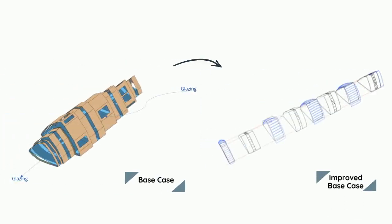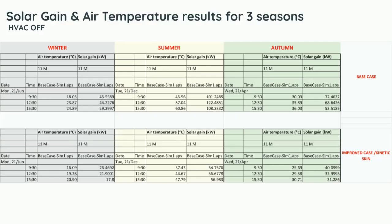For the kinetic skin as an energy-reducing strategy, the first analysis studied is solar gain and air temperature with the HVAC turned off. To verify the results of our findings, our building with its kinetic skin is compared to the base case, which we refer to as the improved case. The improved case consists of the following. First, material with a lowered U value, and second, applying the kinetic skin.